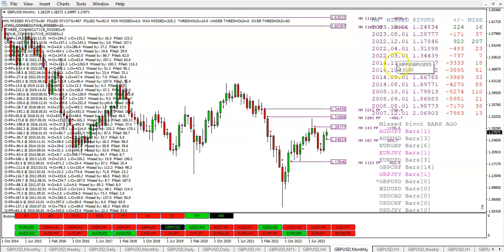Last year we had 1, 2, 3 missed pivots. In fact, we missed December last year also. And then you have to go ways back to find more missed pivots on the monthly.